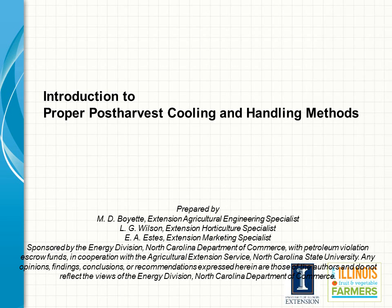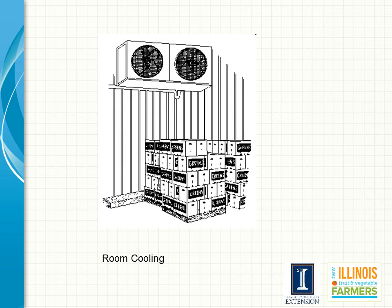And lastly, I want to talk about some information that, rather than coming from California, is really quite dated, but still quite applicable and appropriate. It is information from North Carolina State University. Introduction to Proper Post-Harvest Cooling and Handling Methods is a really great resource. There are some pictures from it.